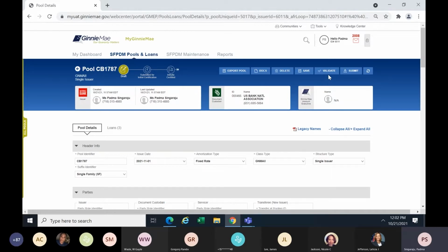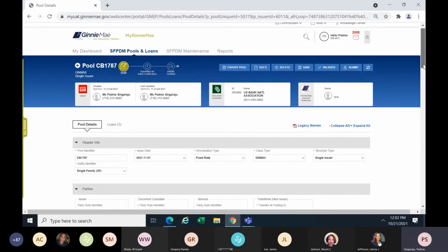Once the pool passes all the validations, this pool has passed all the validations, the next logical step would be to submit it to the custodian for approval using this. And there is also an application refresh button that is available throughout the application. And for manual issues, I want to present some more user-friendly features that are available.